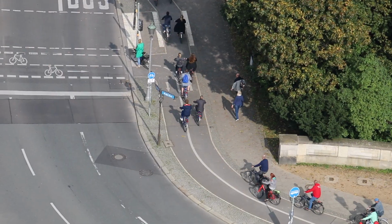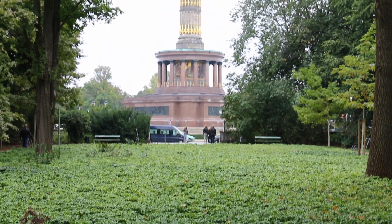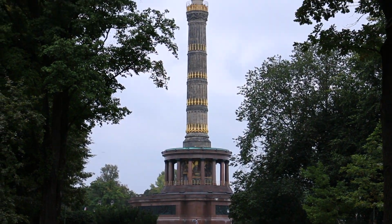This park, from what I understand, used to be used as hunting grounds for royalty, and now it has a ton of bike paths, and a lot of people walk and just chill here. The vibe's super relaxed. Right now we're walking towards Victory Column, and we're gonna go up inside of it.